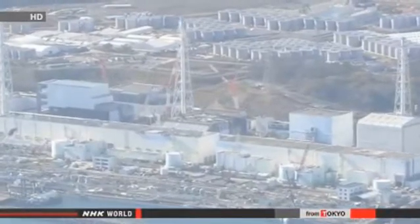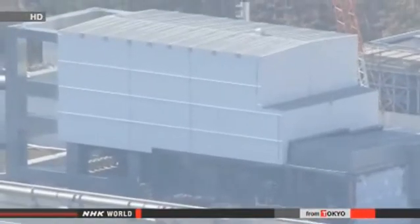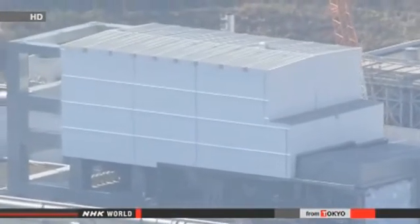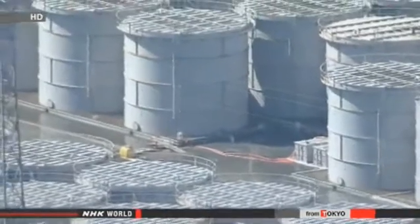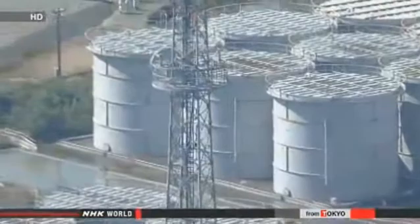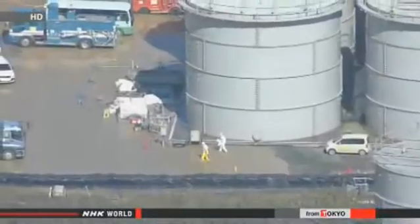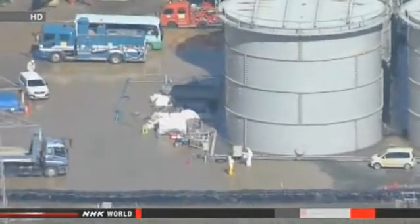These would involve building large storage tanks with double outer walls, also sealing cracks and holes in pipes with concrete. Panel members said paving the ground with asphalt would prevent rainwater from seeping in. They said measures to surround the wall of frozen soil with another wall was put off for later discussion.